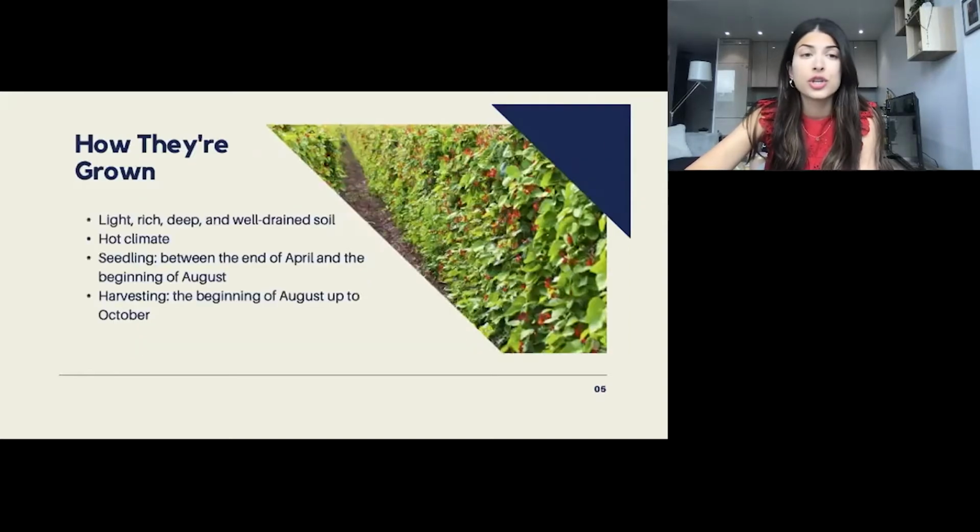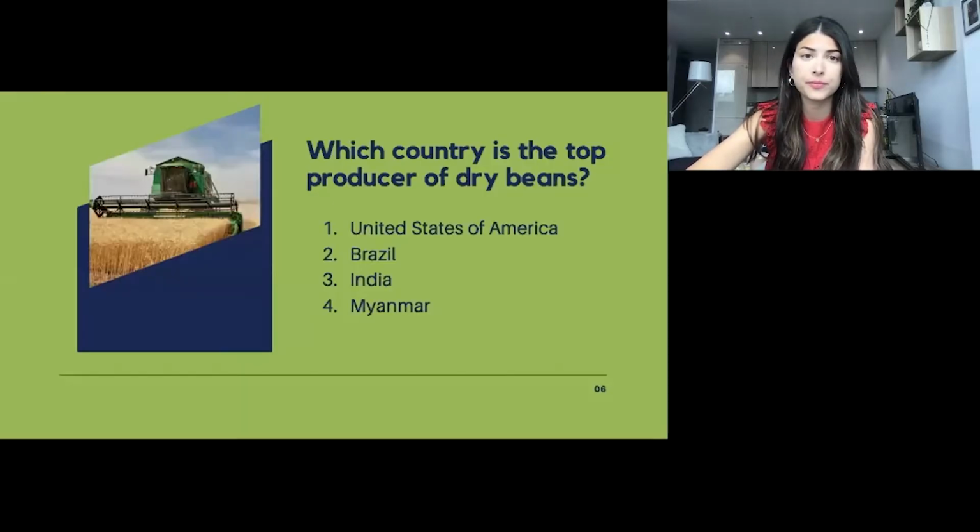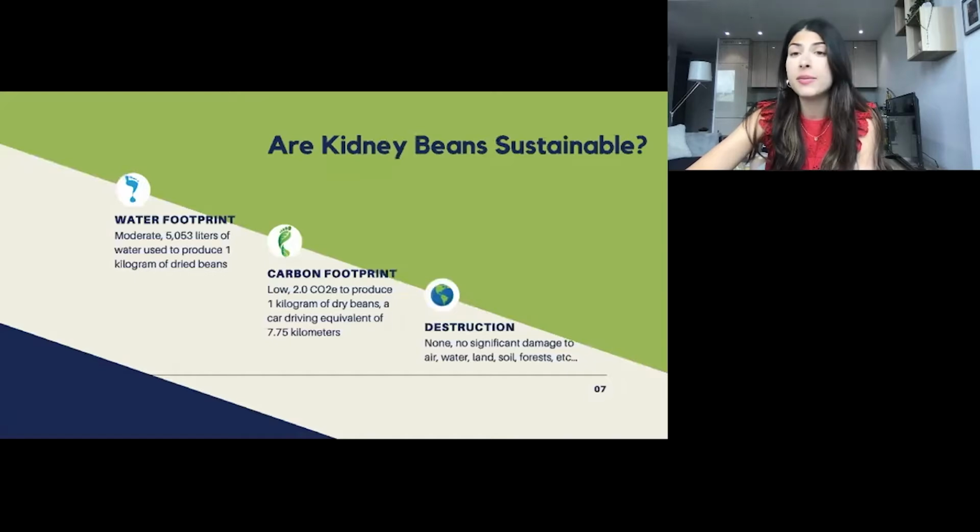How they're grown. Kidney beans prefer light, rich, deep, and well-drained soil, as well as hot weather. Seeding occurs between the end of April and the beginning of August, while harvesting begins at the beginning of August up to October. Which country is the top producer of dried beans? These are actually the top 4 countries, with India being the top one, followed by Myanmar, Brazil, and then the United States.